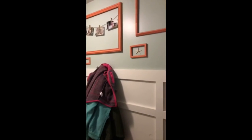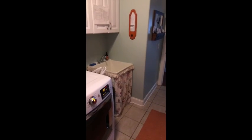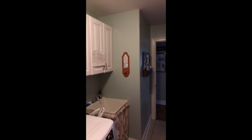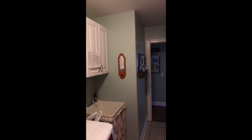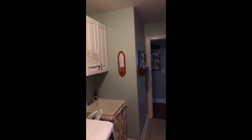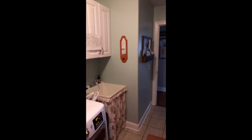And see, I decorated this room probably 4 years ago, and I bought all these frames at Goodwill and painted them this orange coral. As you can see, I was going for an orange and sea salt look. This color in here is one that I mixed together from a bunch of paints I already had. I would say it's probably close to Palladium Blue from Benjamin Moore, which is what I was going for.